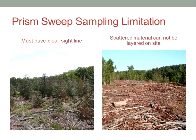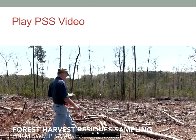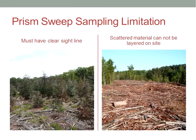Basically, what we were doing was, let me back up a slide here for you. We found the plot center, which was about right where my hand is here. And in that plot center, we used a prism just like you would in a timber stand to capture the pieces. So, Jake, do you have an idea how it works? Great. Sorry again, folks, if you didn't see the video.